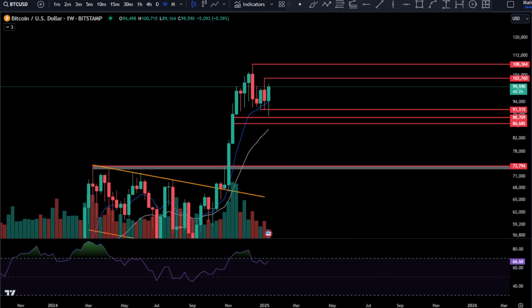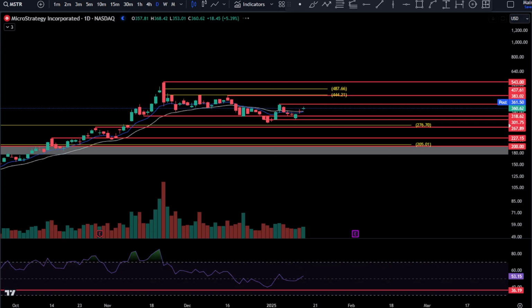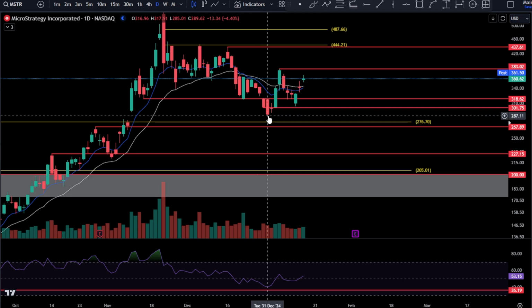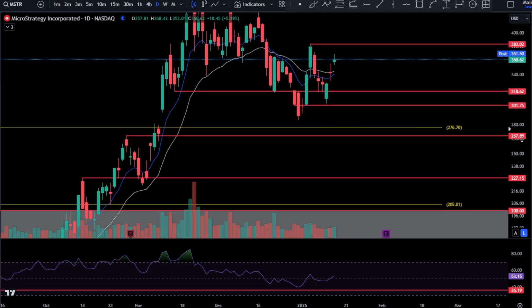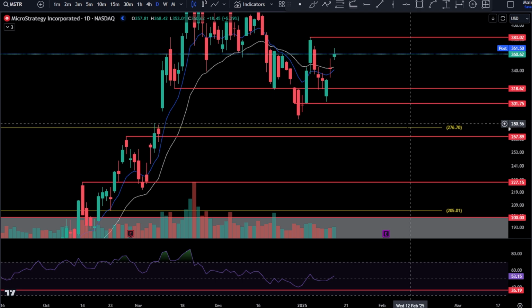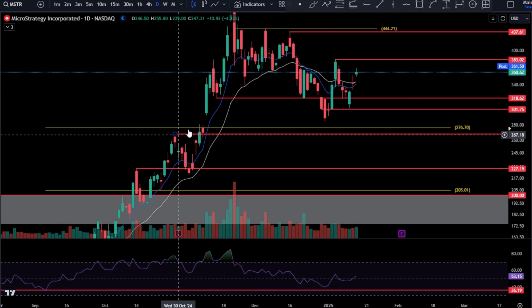I do think some of these things are really setting up. MSTR is setting up to go with that. I actually put it on your radar right before it started taking off. It was right here. I thought it was going to come down just a little bit lower to the perfect spot, which is right here at 276.70. Well, 270, we'll just call it 275, all the way down to 267.89. It was the perfect spot. It was where I had this green circle here at one point in time.